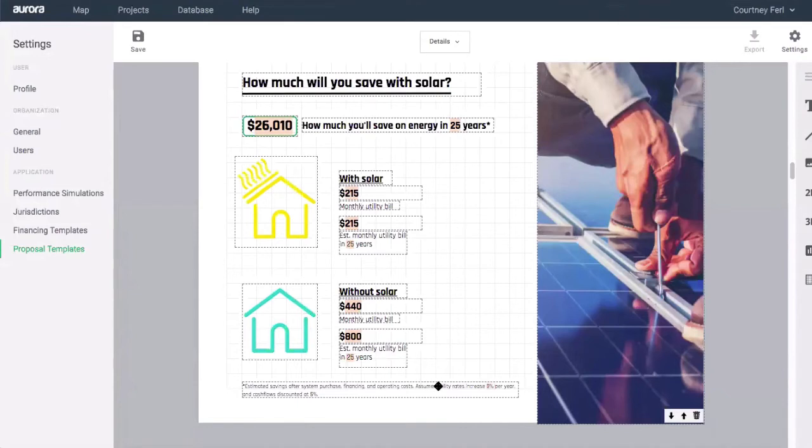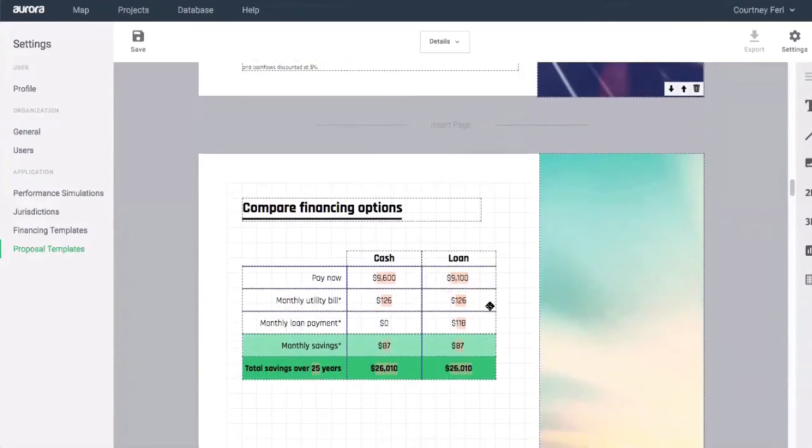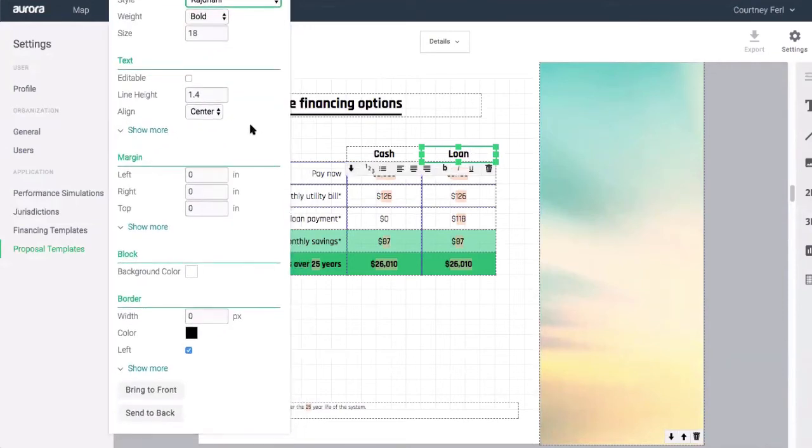We did add in some dynamic footnotes here, as you can see, that will bring in a placeholder for our assumed electricity rate escalation, as well as our discount rate. We also allow you to compare up to 3 financing options. So in these proposals, we do show you 2 options, the first one being cash and the second one being loan, but you are welcome to make changes to that. You can also change these text boxes to be editable so that they'll be more dynamic in your proposal. Now I right click on that and I check the box for editable right here.